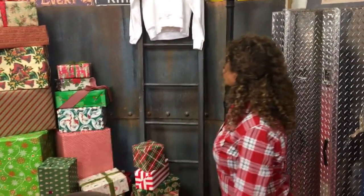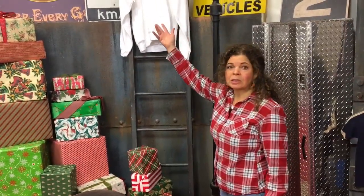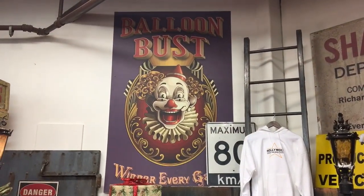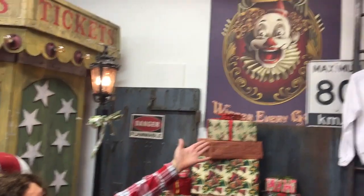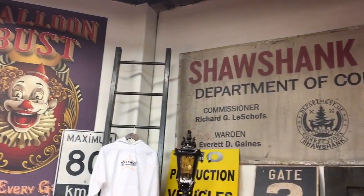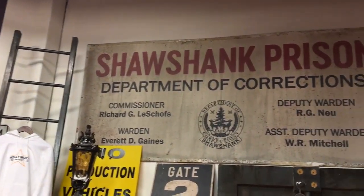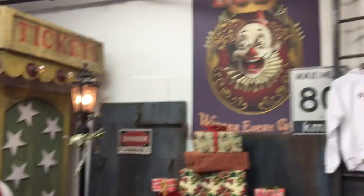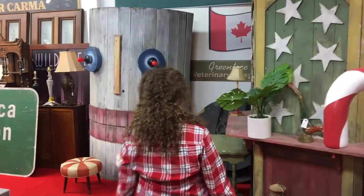They're really incredibly talented. Also, the graphic design departments, creating the posters and the signs, and the aging of the signs by the scenic artists. Yeah, Shawshank Prison. That looks like it's been outside for 30 years. Right, just beautiful. And then we're starting to get more into some of Nosferatu.